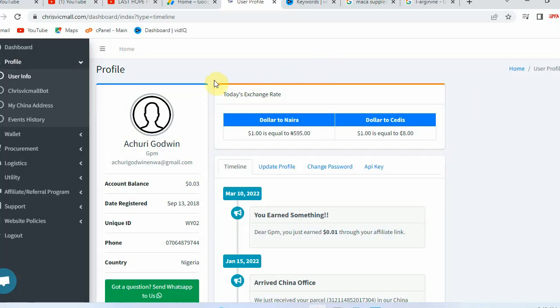So the way you go about it is, when you buy any product from China and you send it to Scrivy Small Logistics, you can discuss with them. Okay, instead of receiving your items in 2 weeks for 12 point something dollars per kg, you can say, okay, I want to do monthly. Let me receive my items within 1 month and pay less shipping cost.